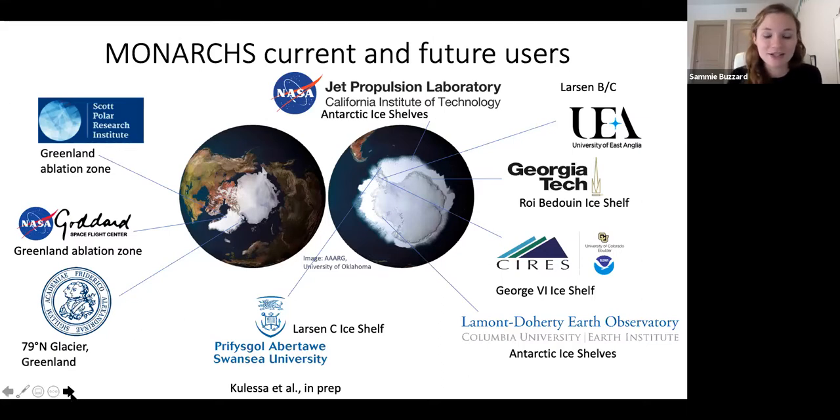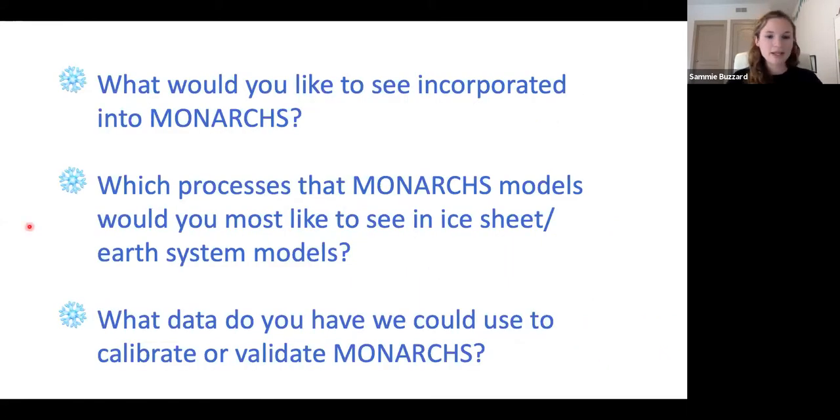So please do get in touch if you have a favourite ice shelf that you would like to use MONARCHS to model. I'm just going to finish up. But instead of first asking for questions, I'm going to give you all some questions. What processes would you like to see incorporated into MONARCHS? What processes do you think are important for the future stability of ice shelves?